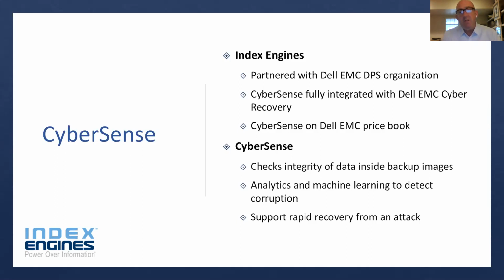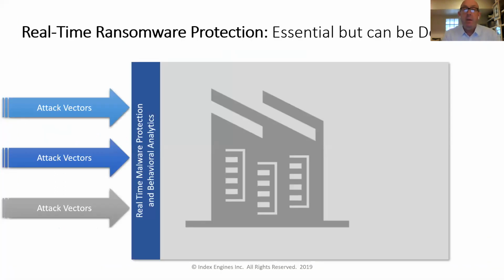In a nutshell, what is CyberSense? CyberSense is really the only solution out there that does this. It's very unique. It checks the integrity of data inside backup images. A lot of solutions will look at the backup image and look at the quality of the backup image. CyberSense goes even further and looks at the data inside these backup images to make sure this data has integrity. How is that done? It's using state-of-the-art technology, including analytics and machine learning to detect corruption. So it's looking for typical signs of corruption of a cyber attack. And it supports a bunch of forensic reporting capabilities to quickly recover from this attack.